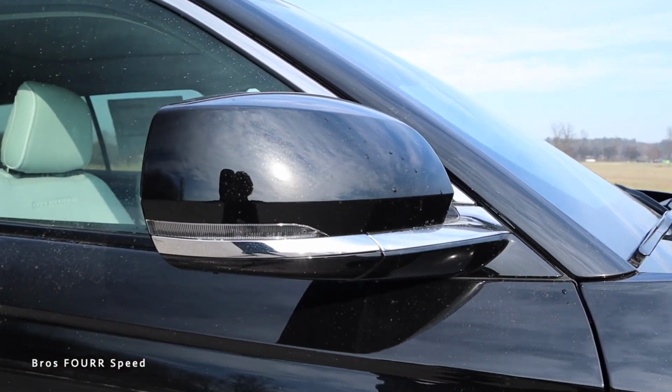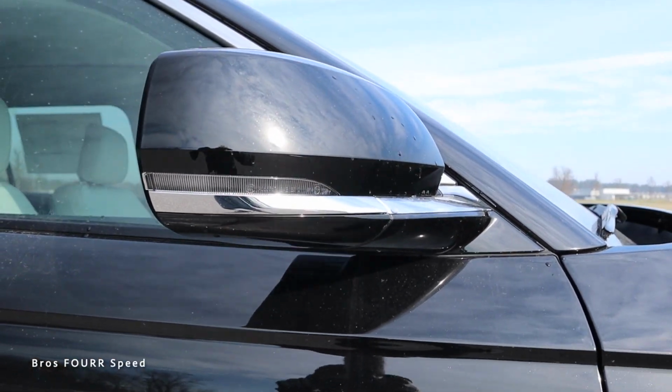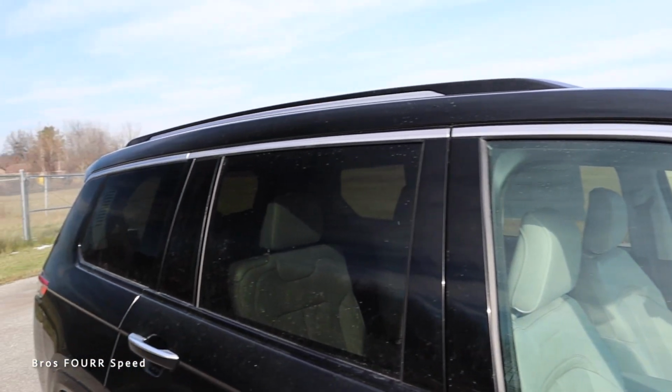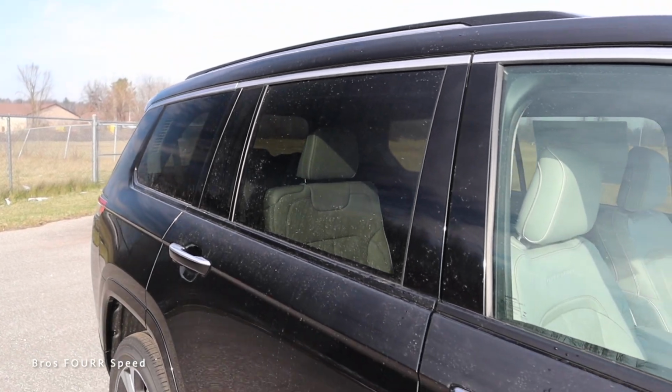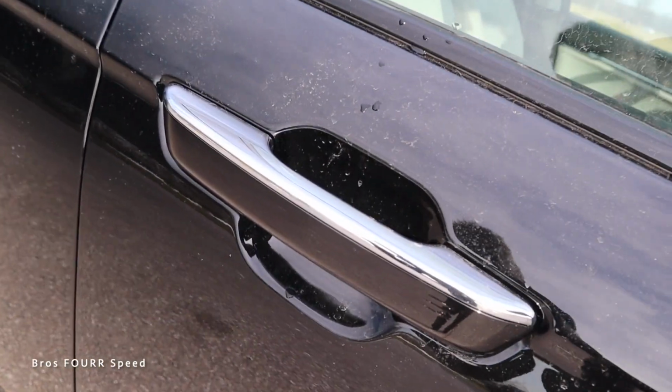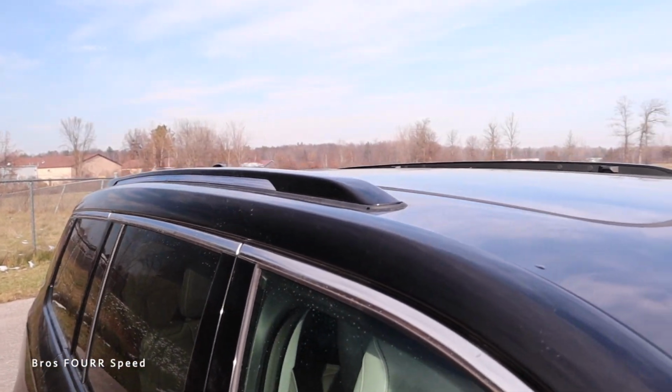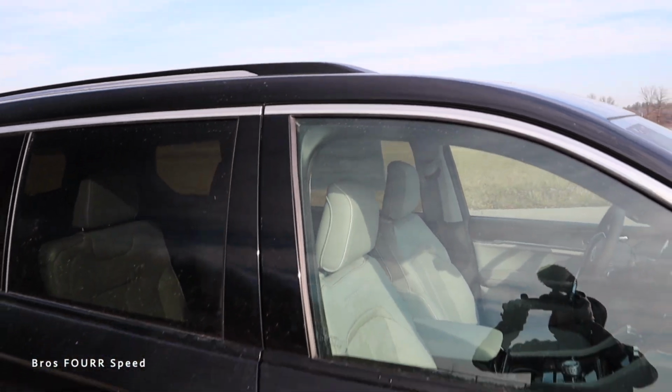They have chrome trim around them as well as an integrated LED turn signal. More chrome trim running throughout the side of these windows and then all black trim for the B and C pillar. The door handles get body colored in chrome. Then up top we get body colored in chrome for the roof rails and then a full panoramic sunroof.